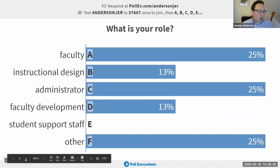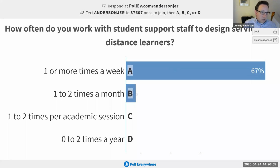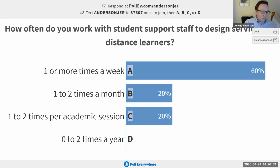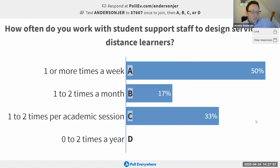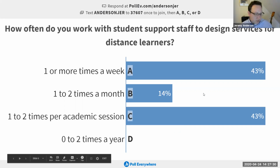The next thing I want to know is just a little bit more about how you interact with the different types of support services at your institution. This will give me a sense when we get to the second half of the session, what ideas you may or may not be bringing into the discussion. So again, you can just text in. I'm really excited to hear about the folks who are in very regular contact. The folks who maybe 1 to 2 times an academic session, this will be hopefully a good time for you to be expanding your thoughts about how you might interact more regularly. So that's good information, the student support staff.